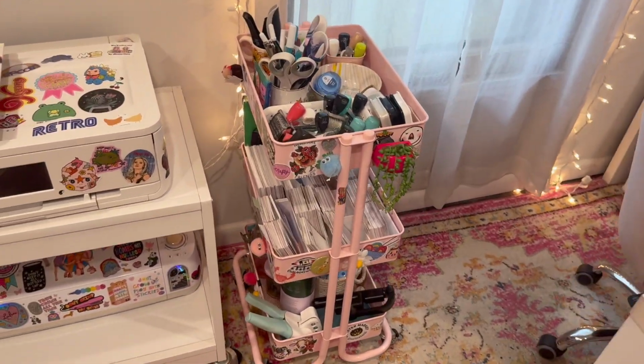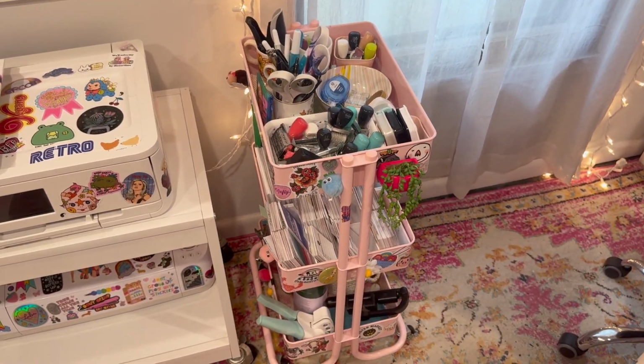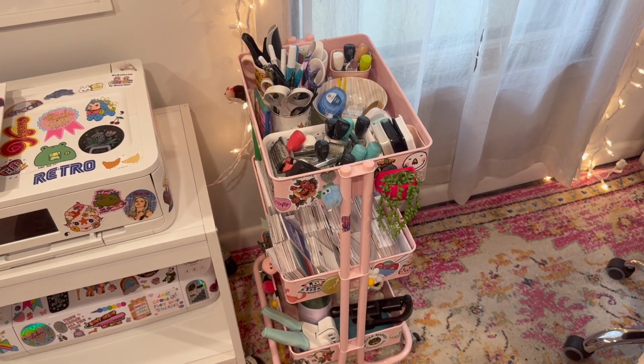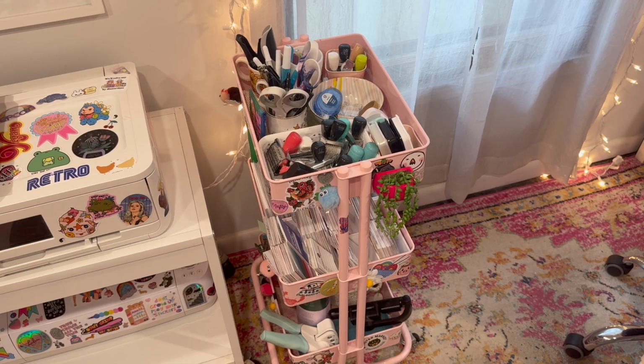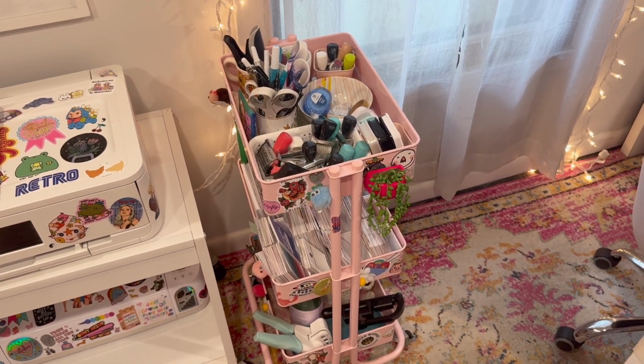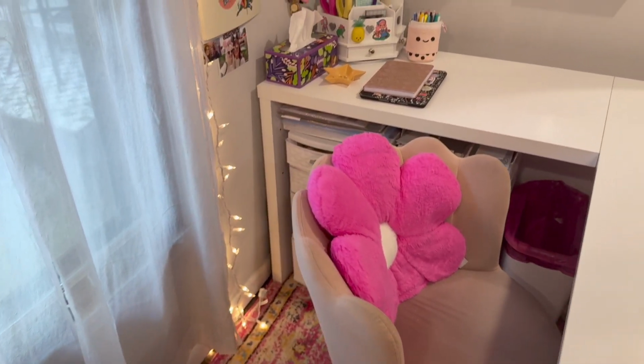I am not going to go into full detail about my Rascal because it is in my latest craft room organizing video. I'll list all those below just in case you haven't seen them, but I do go more into detail on my Rascal there. Moving over to my desk.